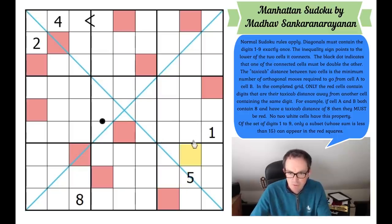1, 2, 3, 4. So that can't be a 5, because that would be a taxicab distance from this, which is not a 5. So those two can't be 5s, that can't be a 5. Loads of them can't be 5s, but it doesn't really tell me what they can be.